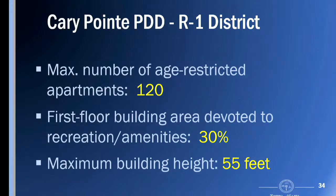The permitted uses for R1 would be a maximum of 120 age-restricted multifamily units and associated amenities and recreation. The applicant is proposing a condition that requires 30% of first-floor building area to be devoted to private recreation and amenities for the residents. The maximum building height would be 55 feet.